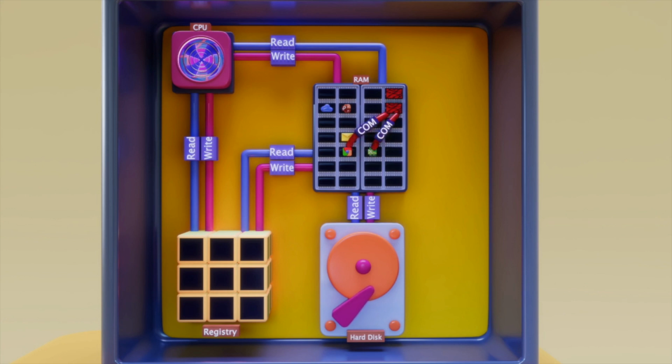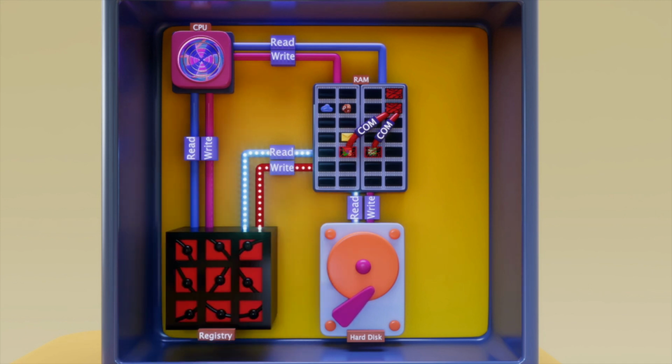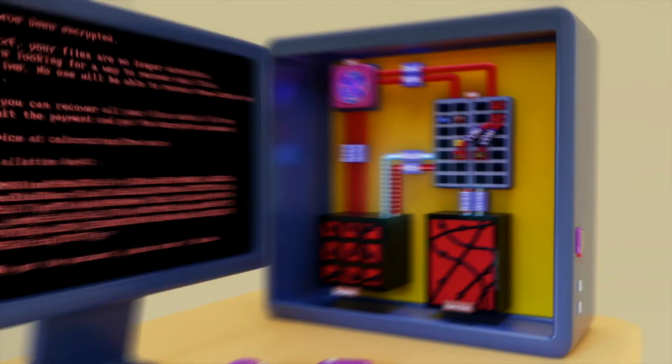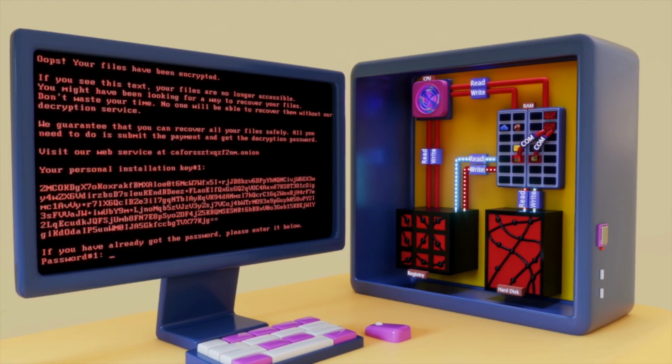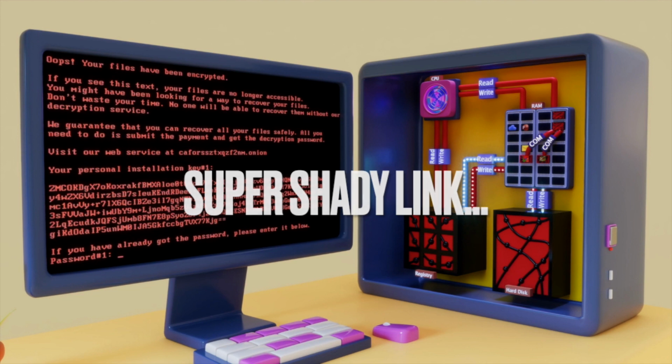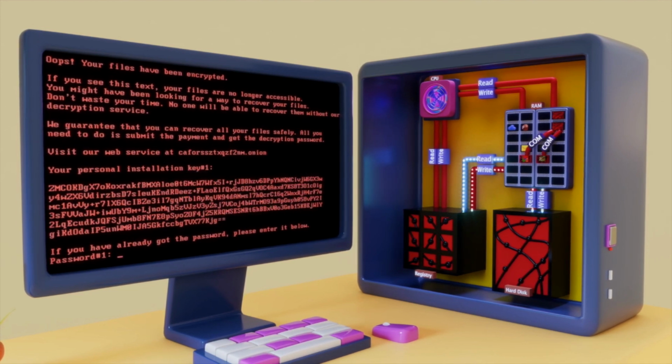Malware is now leveraging the access granted to them to read and write to any location on your device. The infection is now spreading like the plague and affecting every single component within that machine. In a matter of moments, boom, there's your ransomware note. Your files are no longer accessible. Go visit that super shady looking link they provided. Pay the ransom in Bitcoin so you can retrieve a password in hopes it'll decrypt your files.